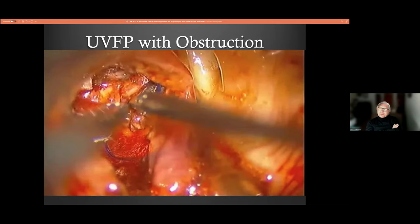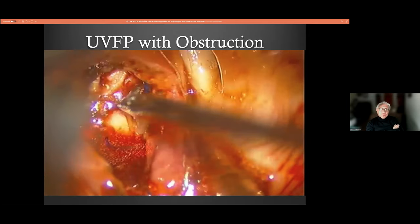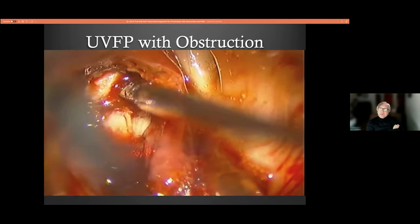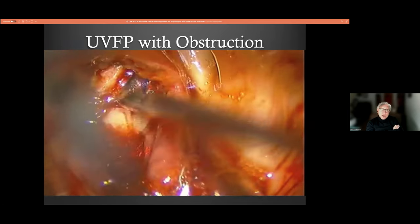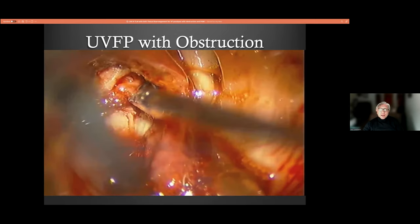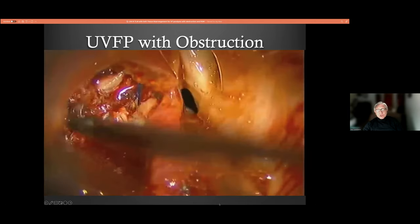And as a common reaction, I was hearing from my colleagues, how come I don't see this condition? If you don't see this condition, you're not looking for it because it exists. So now the graft is in position there.